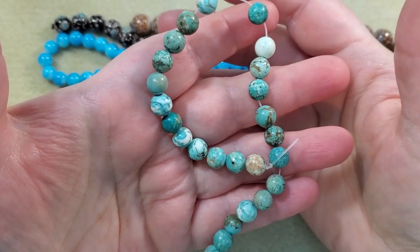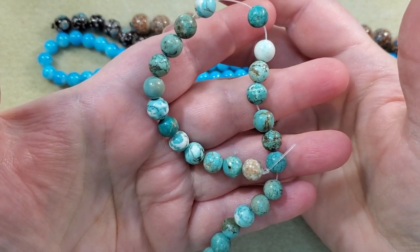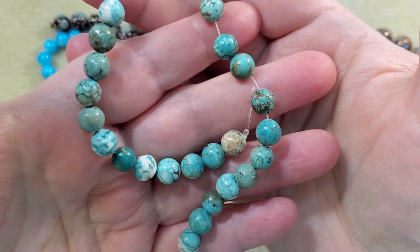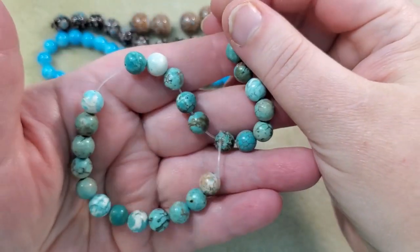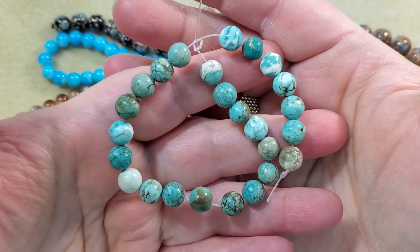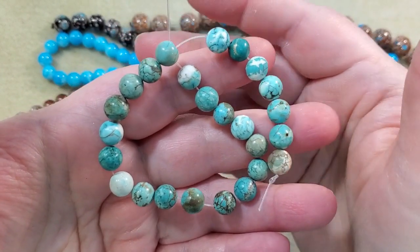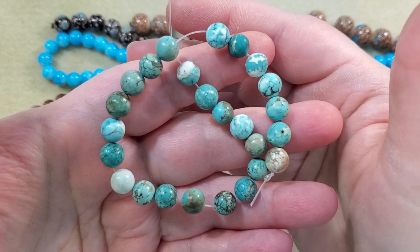And then next is one of our strands of gemstone beads. This is 8mm turquoise gemstone bead, 7 to 8-inch string. And those are really pretty gemstones. Really love turquoise. Seems like turquoise goes with just so many other things. Those are really pretty, all the different designs in each little bead there. Like I've said before, I'm always fascinated by gemstones.